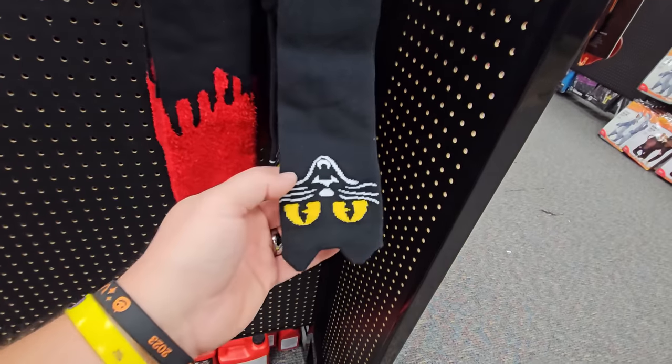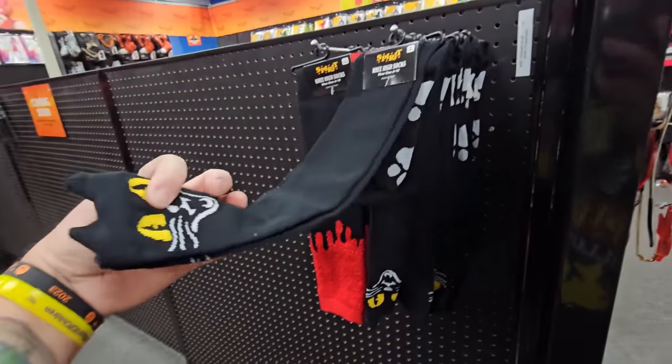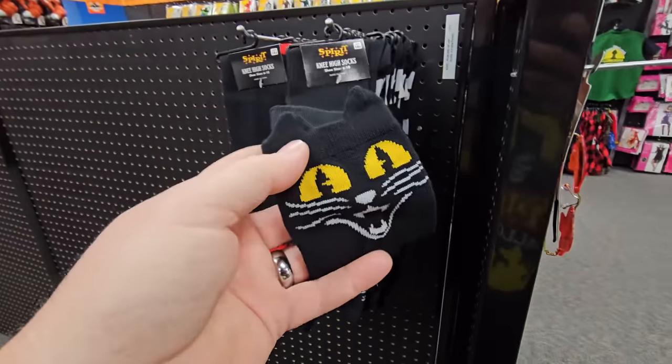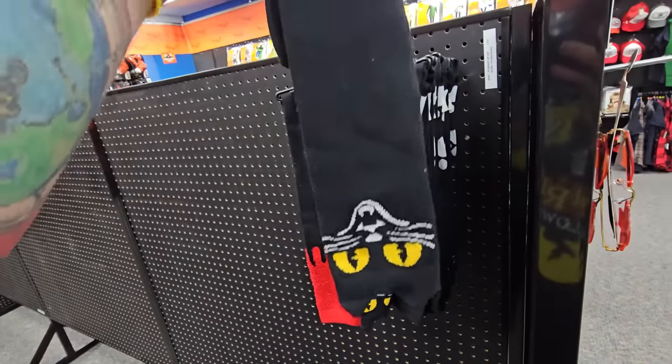Whoa, look at this, guys. They have secret keeping cat socks. What the heck? Those are cool. Those look like the vintage secret keeping cats. How much are those? $7.99 for the secret keeping cat socks.